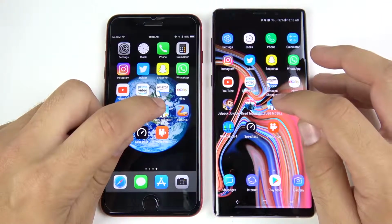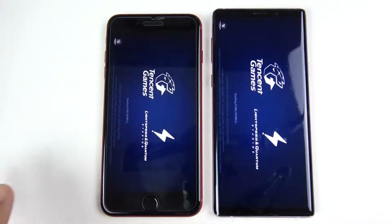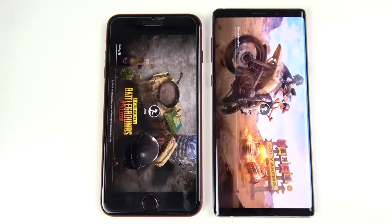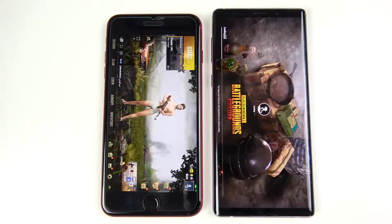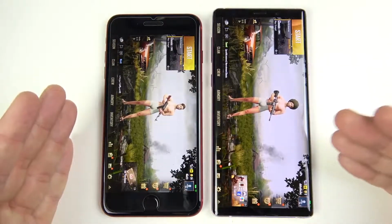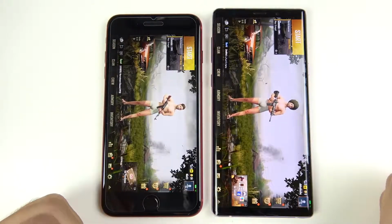Let's go into PUBG Mobile, 3, 2, 1. I might speed this up if it takes a while to load because this game takes quite some time to load on both platforms. Hey, welcome back. The iPhone 8 Plus was ready to play the game way ahead of the Note 9, so I'm giving the 8 Plus the win on the load time.